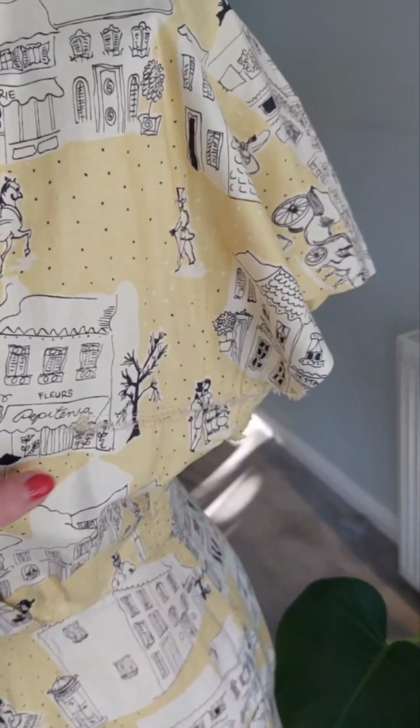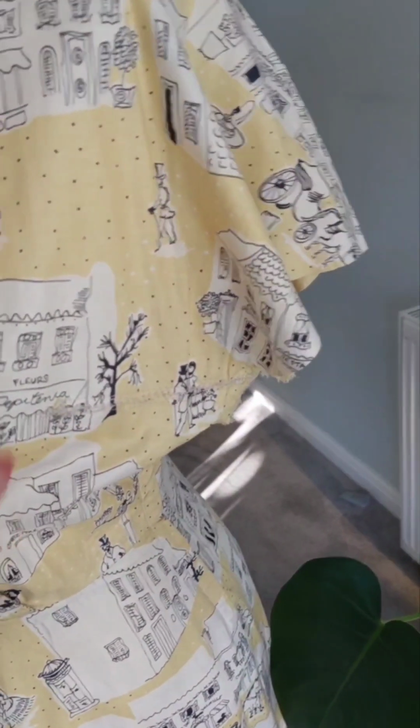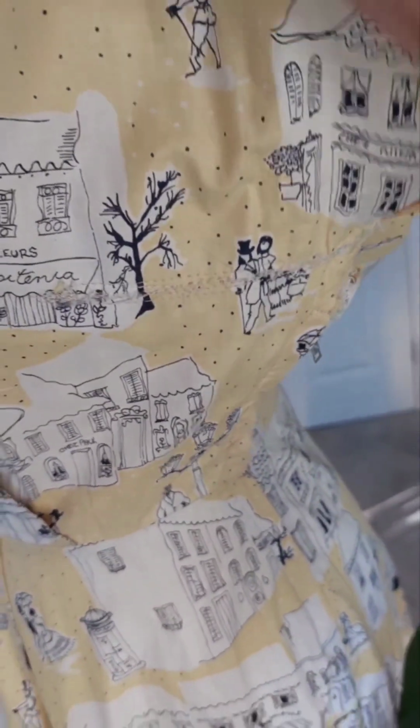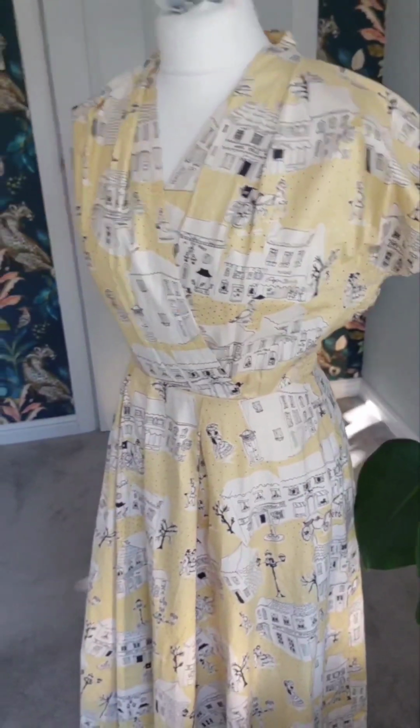And as you can see, the neckline has got these 1950s style gathers with some little waterfall sleeves. It did have a bit of an issue, as you can see here. It looks like it's had a rip in it and somebody has mended it. But the mending is pretty good. And when you stand back, because of the print, you can't see the mending there. So I was quite pleased with that.